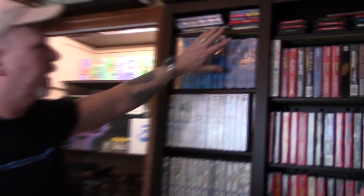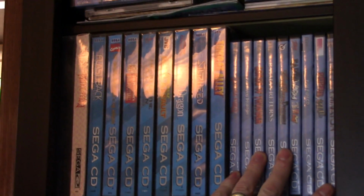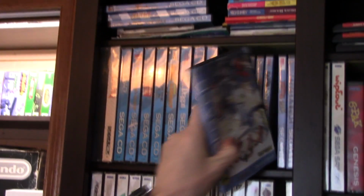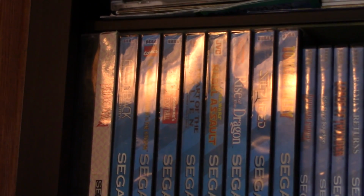Alright, so this is my Sega collection pretty much at the moment. Sega CD, a lot of these, I have the discs. I didn't have the original long box cases. So I do have the original disc, and I printed these cases, but it's the actual disc. I mean, I have everything down from Snatcher to these. A lot of loose games. These cases were trashed. We talked about that briefly in another video.